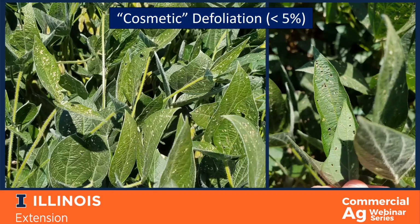However, we've got a bad habit in Illinois, really throughout the country in soybean production, but we'll focus on Illinois in particular here. We've got a bad habit of spraying some cosmetic damage, some low levels of defoliation that aren't going to do anything in terms of yield. And in this case, I'm pointing out some damage actually from the Redheaded flea beetle. You can see one of them, maybe if you look closely in the center of the screen here. They're chewing these little pinholes in the leaves.